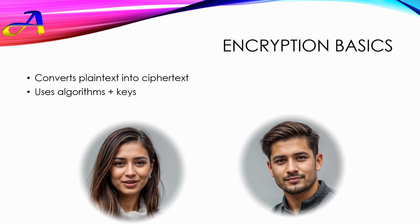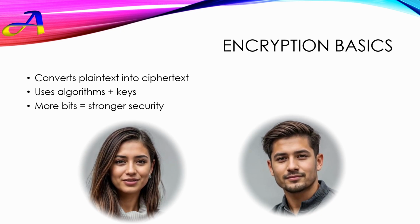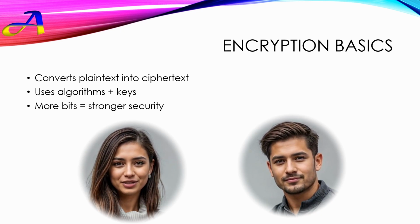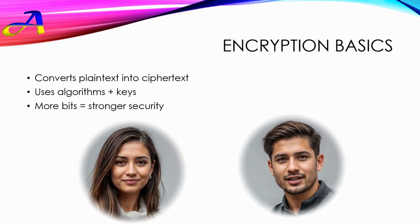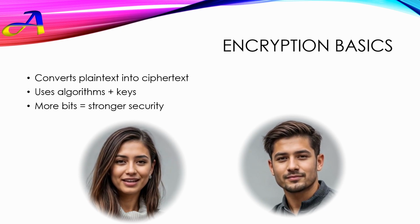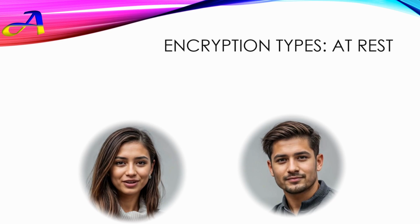And one thing to remember is that the more bits in an encryption key, the more complex and secure it is. But it might also take more processing power to actually do that encryption and decryption. More bits equals more security, but maybe a little more work for the computer. Yeah, that's a good way to think about it. And just like you have different levels of security for your physical belongings, there are different levels of encryption depending on what you're trying to protect.